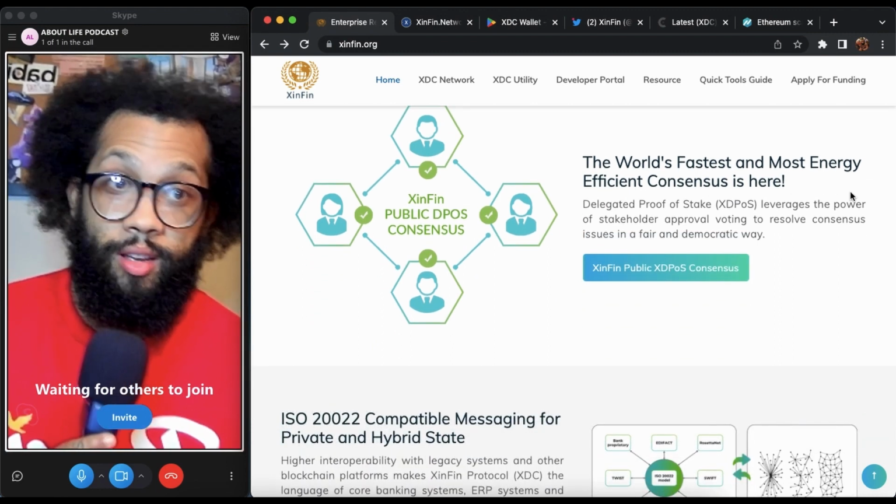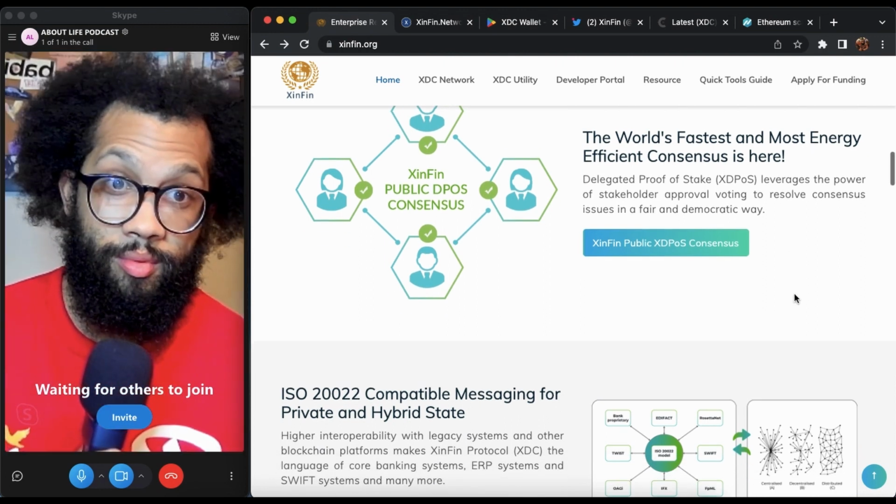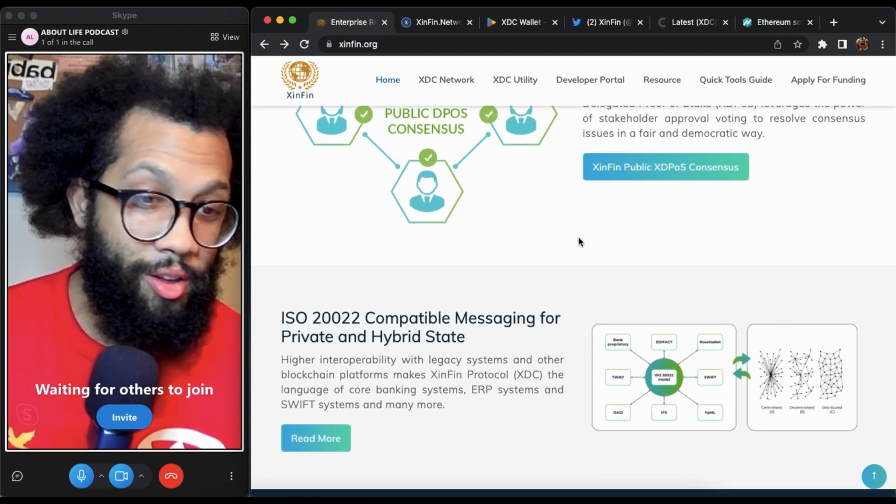As you see here, the world's fastest, most energy efficient consensus is here. They're doing things, man. See, the XDPoS consensus. You can come over here and read everything you need to.